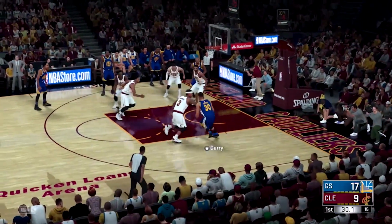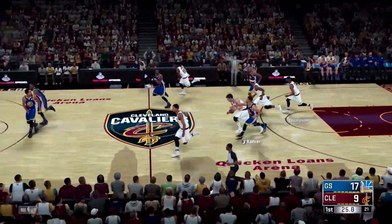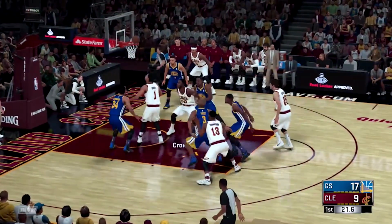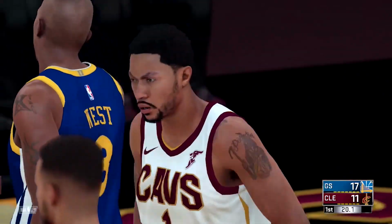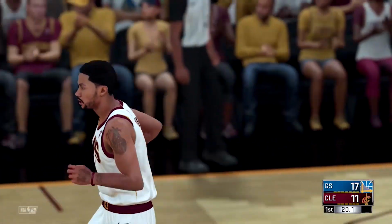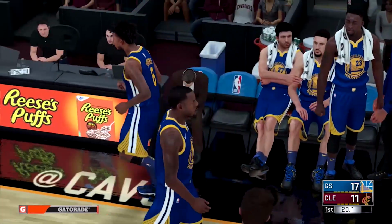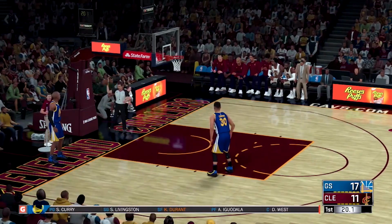Thomas against Kerr. Over Thomas. And again, no good by Golden State. Cleveland's gone 1-3 from beyond the arc so far in the game. Crowder, second chance shot. And boy, that looked like goaltending. Yes, it is. And so they will award the basket there. Just barely too late and catches it on the way down. He's already in the air there, committed. So can't fault him for going for the block.